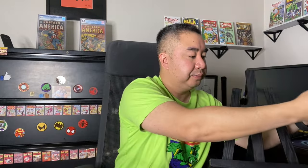So I didn't rebag and board them yet. I will. I just wanted to show you guys so you can get an idea of what the collection came out and looked like. So that's a pretty cool one. Wolverine number 8. So let's go ahead and take these down.